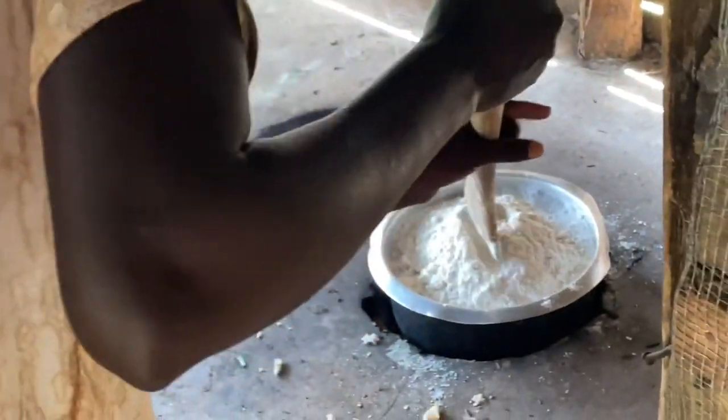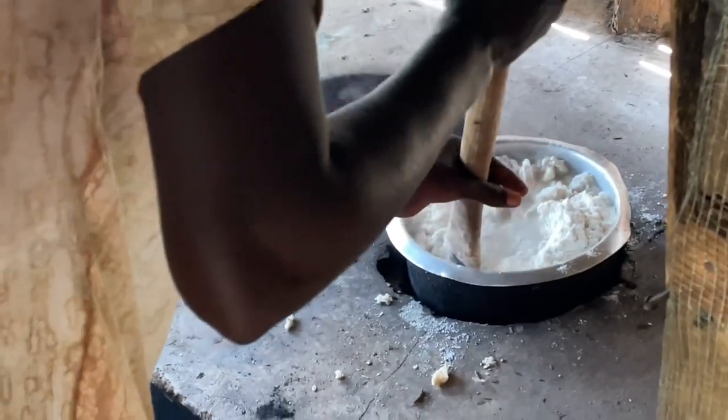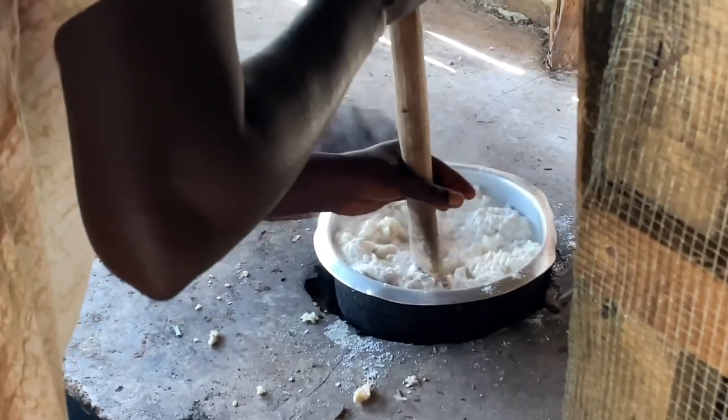In my language, ugali is called obokima. What is it called in your language or tribe?